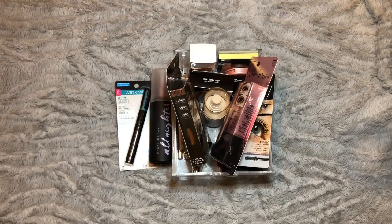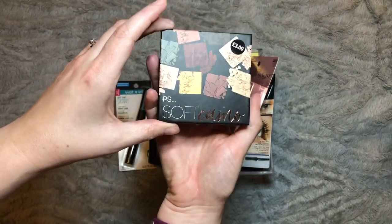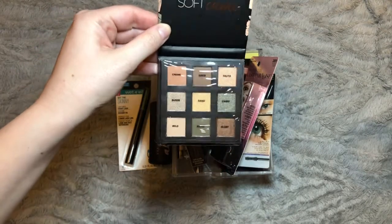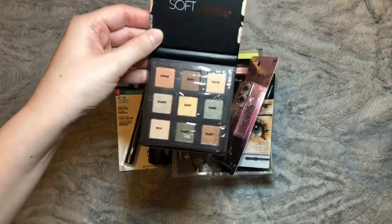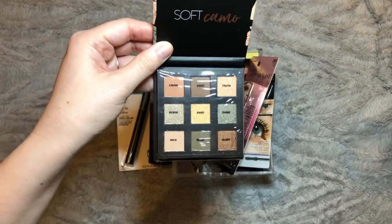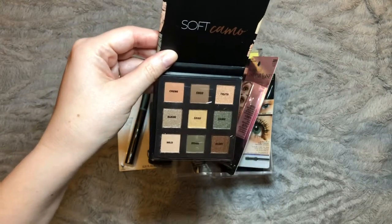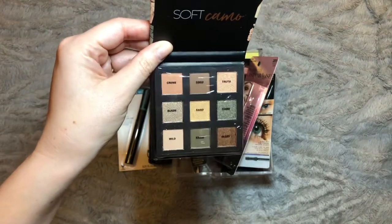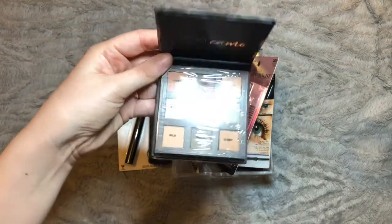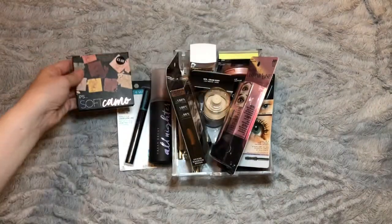Then on to eyeshadow palettes. The first one is this soft camo one from Primark, and this is the one that I purchased to take on holiday with me because I thought it would be a bit different from what I normally have. As you can see, I never even touched it. I did just solely reach into the chocolate bar palette while I was over there and just didn't feel the need to reach for this because this is a bit more shimmery and a bit more glam. So I thought I would stick this in, otherwise it's going to end up in the back of a drawer, not used at all. So I thought I'd like to give it at least one use.